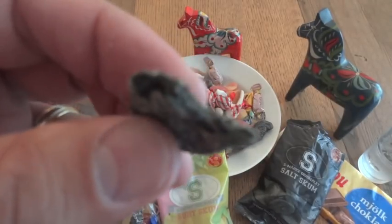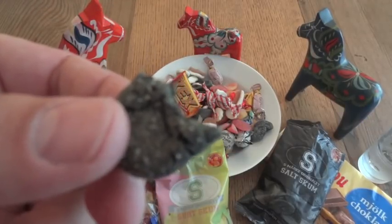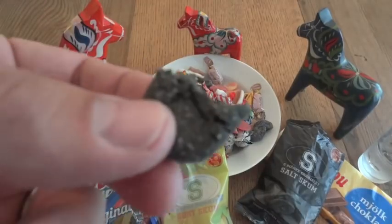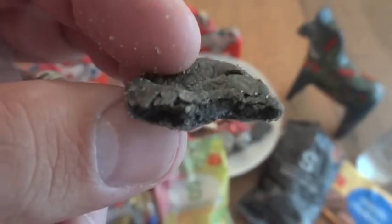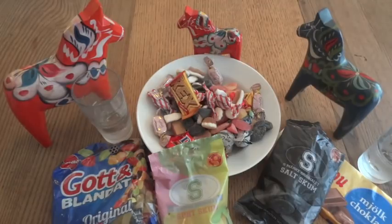Wow, that was actually stronger. I was gonna say it wasn't that strong, but whoa. That one is a lot stronger. Maybe I don't like it. I was going to say that basically it tastes like black licorice, but salty, and I didn't think it was that bad at first, but that second one was a lot stronger. What do we think, girls? Thumbs up, thumbs down?